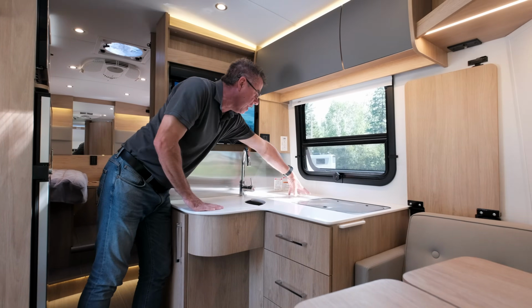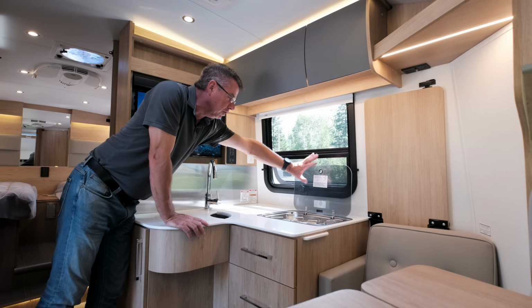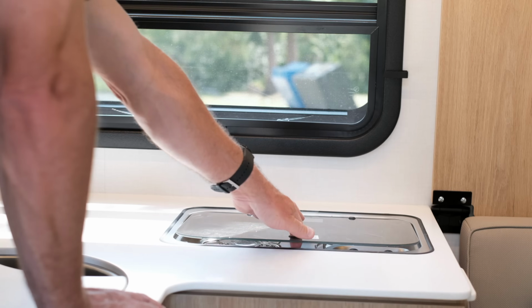But look how much room you have for cooking. 2-burner spark ignition propane stove, built-in splash guard. Always make sure that the burners are off before you close the splash guard as well.